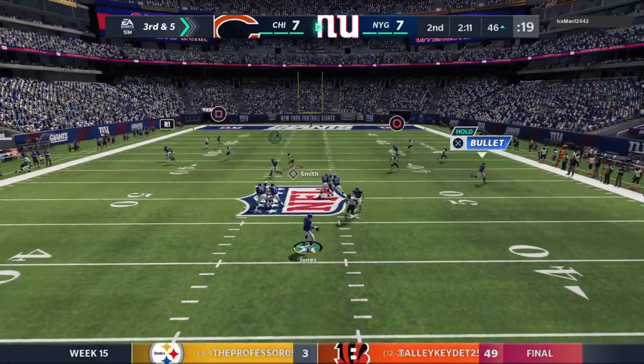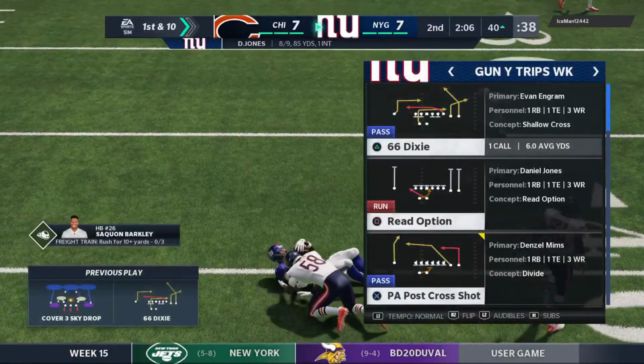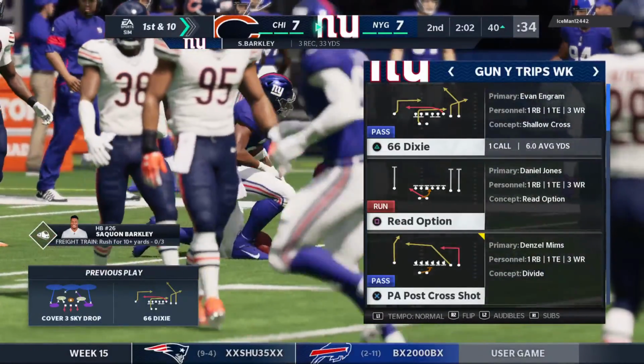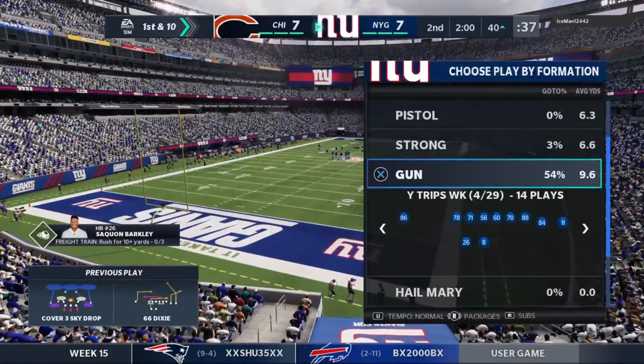Operating from the gun, Jones. Will get this out to Barkley, complete. And he will have a Giants first down by about a yard as they find a way to convert there on 3rd down and 5. 1st and 10. We've hit the 2-minute mark of the first half. All knotted up at 7.